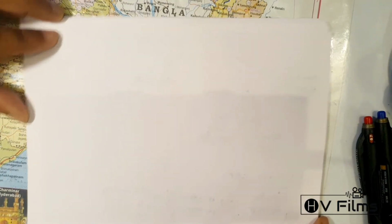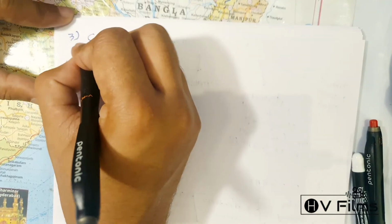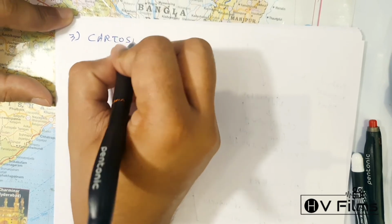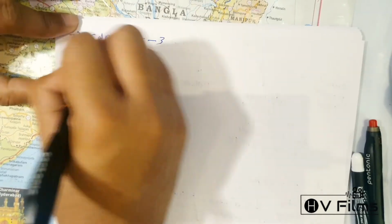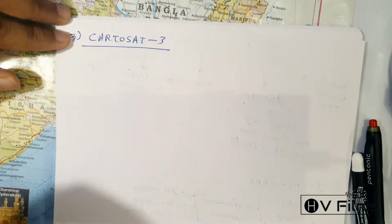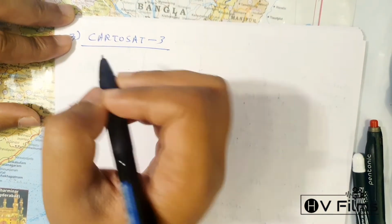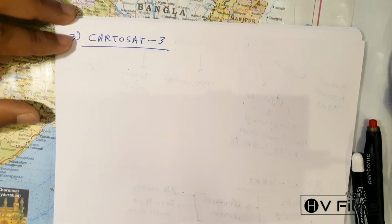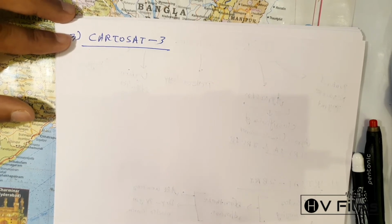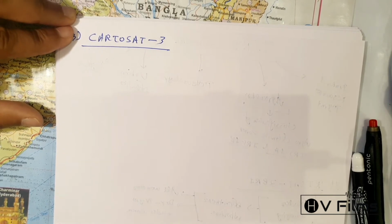Now let's jump to the next one, that is the third, Cartosat. Now the Cartosat itself, the name says, it is basically regarding the cartography. Now the third generation agile advance, it is basically at a height of 509 kilometers, because as I told you that the IRS satellites are only at the height of the LEOs, so that only then they can observe the Earth in a better perspective.